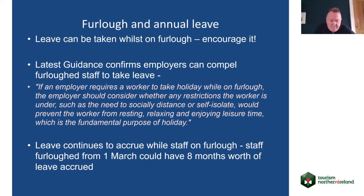Obviously, everyone's holiday year is different. It may not follow the calendar year. It may not be from January to December. It could be from April to March, for example. So there will be obviously differences in different workplaces in terms of when people will be able to use up their holiday leave before the end of the holiday year, and how much they can then carry over. But they will have the statutory right as of now to carry over up to 20 days unused holiday leave into the following holiday year.